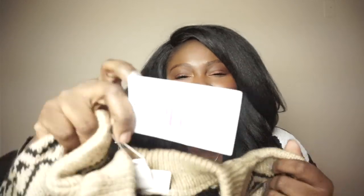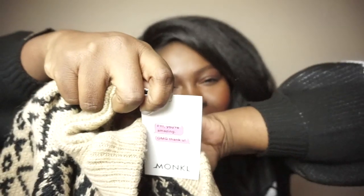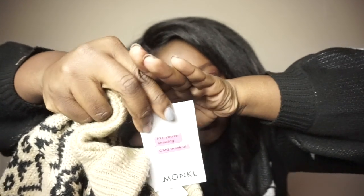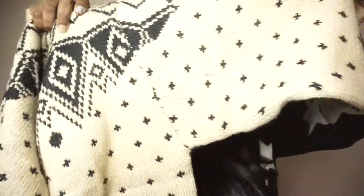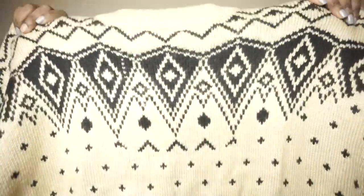Monki is too cute. They're trying to get you to buy their clothes, okay? It says, FYI, you're amazing. I know I'm amazing. Anyways, this is a Fair Isle sweater from Monki, in a size extra large. Monki tends to run oversized, especially if the piece is meant to be oversized, so that's why I took a chance on this. And just looking at the size of this sleeve, honey, I know this will definitely fit my size 16, 18 arms, but this is definitely going to be cropped on me.